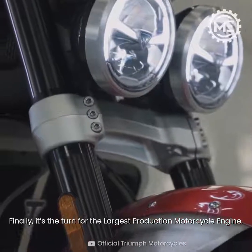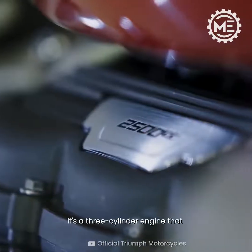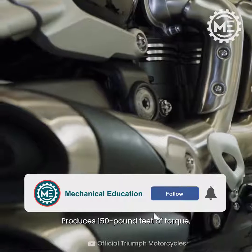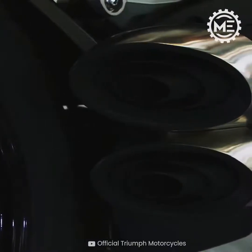Finally, it's the turn for the largest production motorcycle engine. Triumph Rocket 3. It's a 3-cylinder engine that produces 150 pound-feet of torque. The engine is capable of producing 148 horsepower.